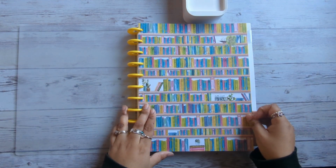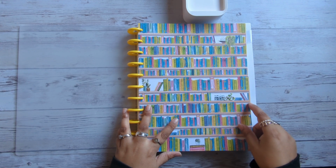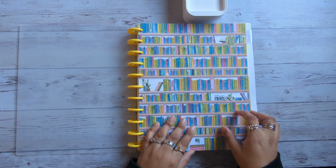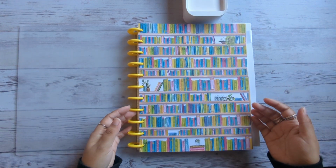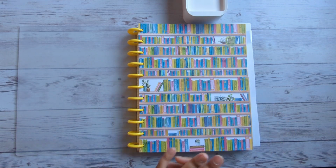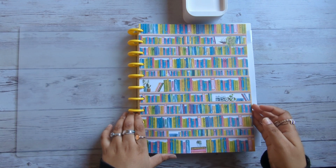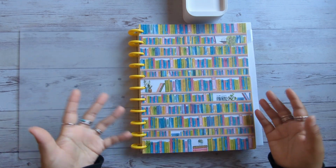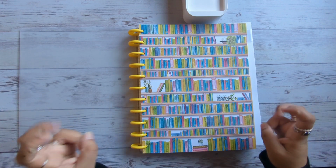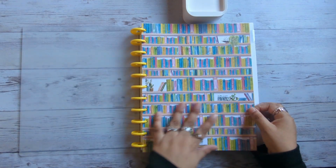Then I used a single paper pack, which is The Garden of Books by P13. You can find it on scrapbook.com, and I believe some other places, but I'm not sure. I usually get my scrapbook paper from scrapbook.com, and I am in love with P13 and all of the collections they release. They are gorgeous. This one is a watercolory book type of collection called Garden of Books. I thought it was perfect for the whole reading journal situation, so I included it here. So this is the front cover.